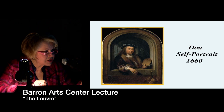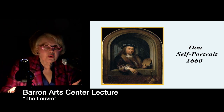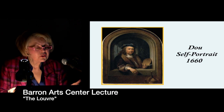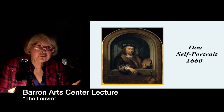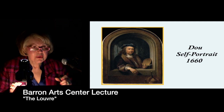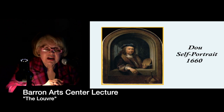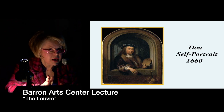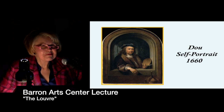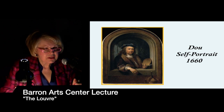Now, let's look at his self-portrait. This is Dou's self-portrait. He popularized a painting looking into a window, or a figure standing at a window. He got this from Rembrandt, because Rembrandt did do a few portraits of young people, young girls, leaning on a windowsill looking out. But Dou was to raise it to an absolute maximum, okay?